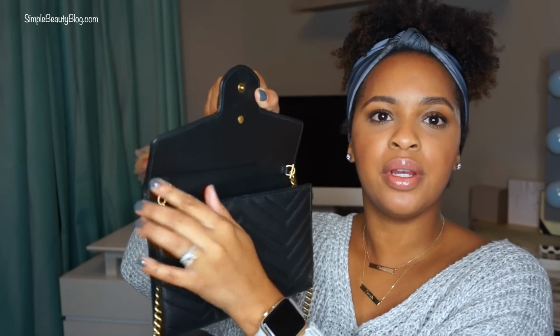And again, you can wear this the same way that you can wear the other wallet on chain. So the chain is removable. This one has toggles. So you would just turn it and remove it like that. I'm not going to take the chain out, but it has toggles. We all know how that works, right? So you can do that, or you can drop the chain inside and wear it as a clutch.